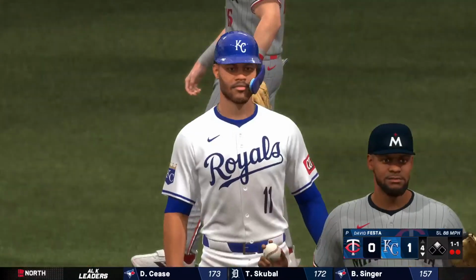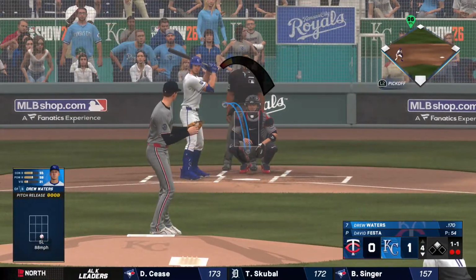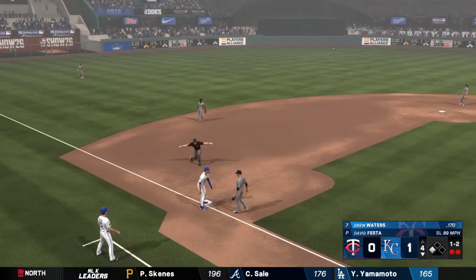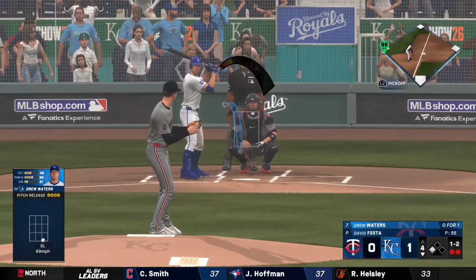Out of bounds. Safe. You know, on nights like this when it seems harder to score, I like the call to put him in motion and try to steal the base. Runner goes again. Pitching for a strike. Throw. Safe. That's a stolen base. And that makes it 30 stolen bases for him this season.